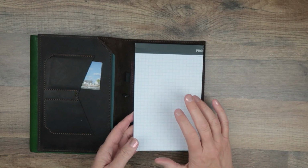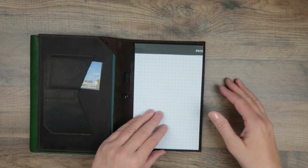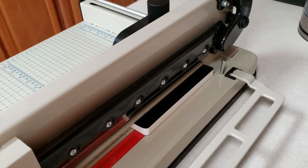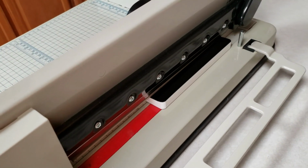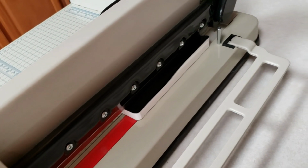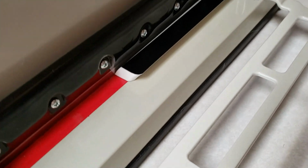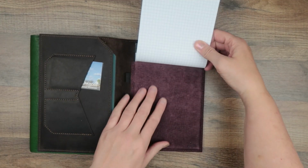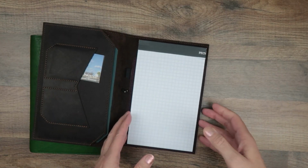So this started out as an 8.5 by 11 regular size legal pad, and I cut it down. And I cut it with a heavy duty paper cutter, and it can take up to 400 sheets of paper at a time. So it just cut through this like butter without any problem at all. And so I just cut it to the size that I needed it inside this little pocket, and then slipped it in there.